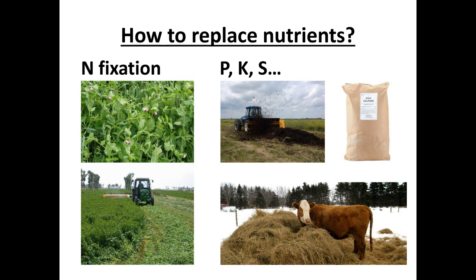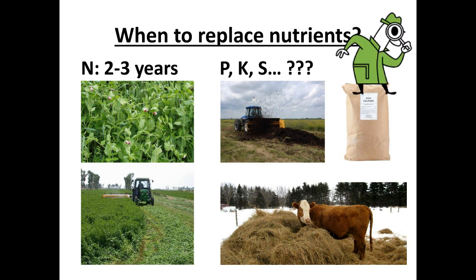The more interesting question though, or maybe the more difficult one sometimes is, okay, I know how to do this, when should I do this, and how do I know when? Nitrogen, again, is a fairly easy one. It's pretty easy to diagnose a nitrogen deficiency in a crop because we can see that it just looks yellow, it's not growing well, all those kinds of things. So we've seen that replacing nitrogen is needed usually about every 2 to 3 years, depending on how much you're adding at a time, how productive that green manure and alfalfa was, but it seems like about 3 years or so is about the max that can really work.